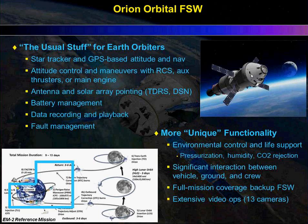Don't have to do much of that in most of the spacecraft that we build. Pressurization, humidity control. Turns out people put out a ton of humidity, and you have to flush that. CO2 rejection. Obviously, this one we have to manage the interaction between the vehicle crew and ground. So we had a meeting this morning to talk through again how crew and MCC and the onboard automation work: ATPs and pause and resume and so forth.